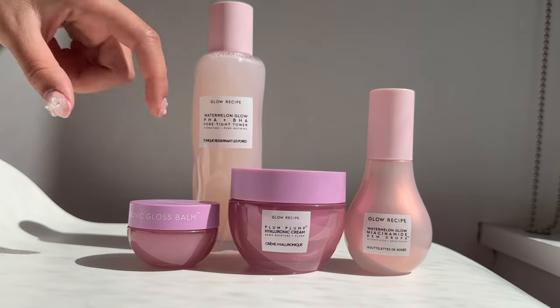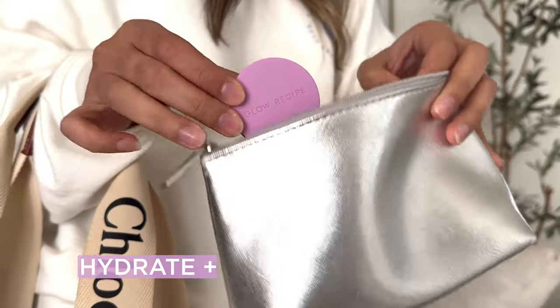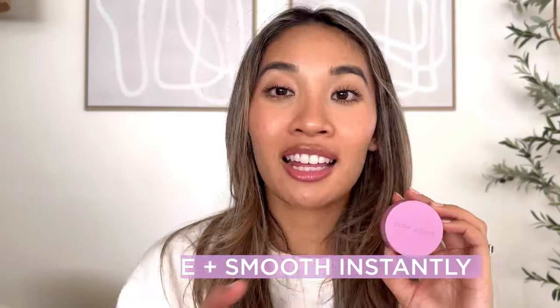I carry this around everywhere I go. I apply it morning and night or just whenever my lips feel dry. This new product has been a complete lifesaver in my daily routine and I cannot wait for you guys to try it.